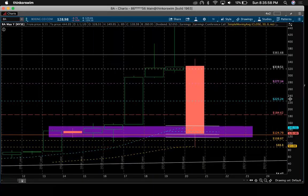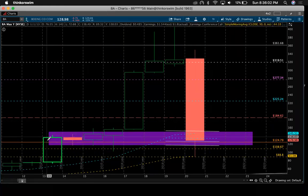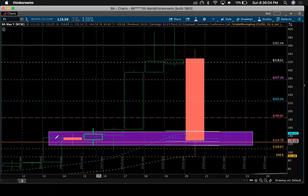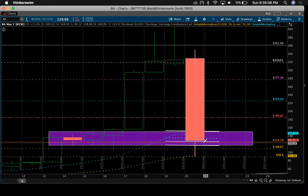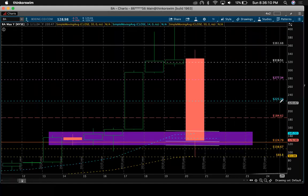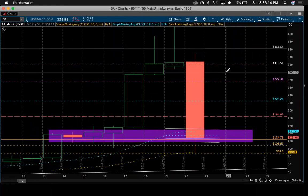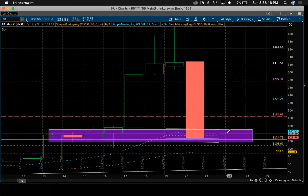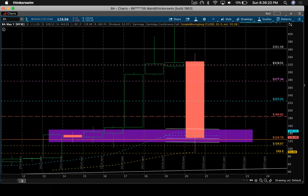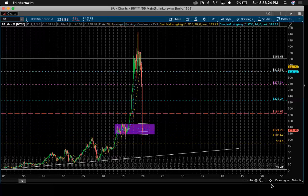That 124 level is a very strong level. That level's been one, two, three, four, five, six, now it's going to be seven years of support. And then plus we got the 145.51 for the 14 SMA. So after ER, I can see us touching the 14 SMA on the yearly, and then we drop down to the monthly.